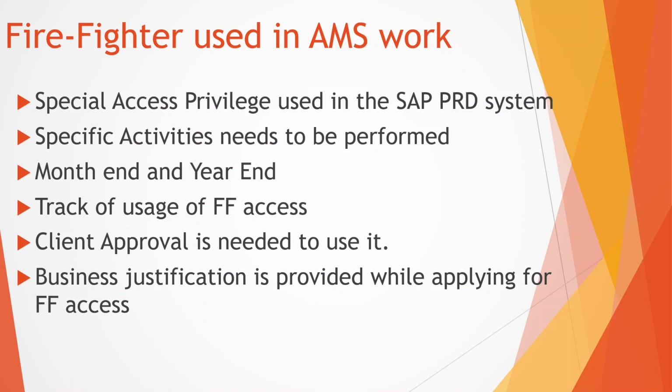Suppose there are certain activities you are supposed to perform. Suppose you have to create a new tax code in the production system. How will you create it without firefighter access? With your personal user ID, you will not be able to do that. For that, you need to apply for this FF access. That means only when you need to perform specific activities. Suppose you have to set up some number ranges in the production system. Again, you have to apply for the firefighter access.